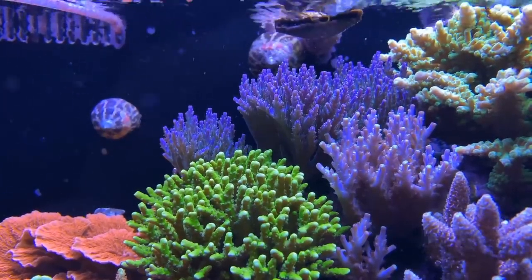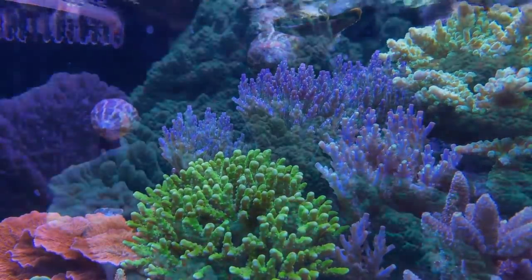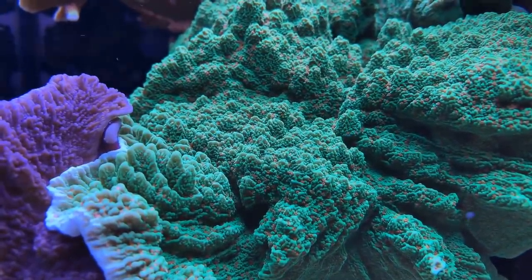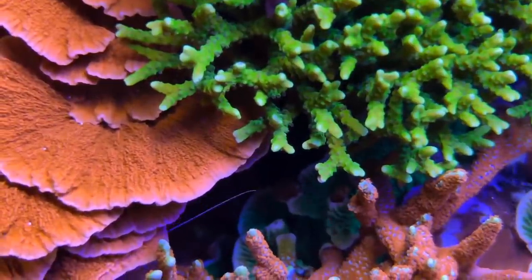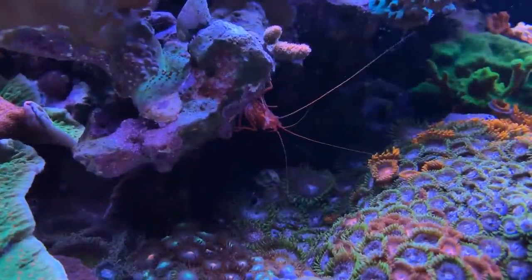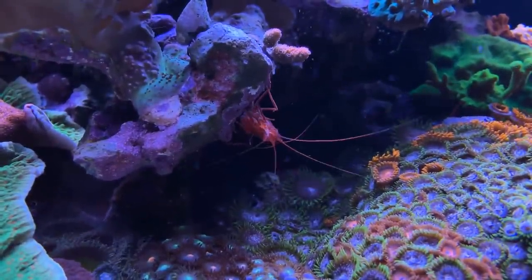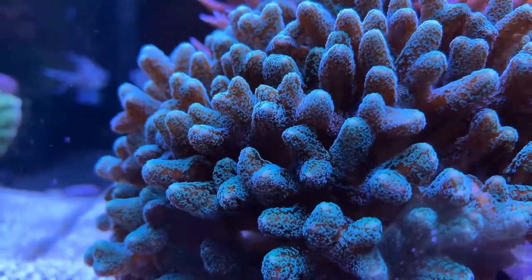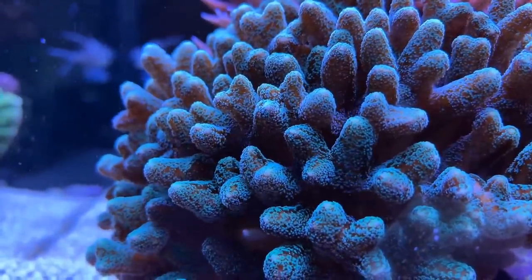But after about the 2 year mark, things really just started to take off. And one thing that I really like about this tank that I thought about a little bit more critically this go around were corals that contrast each other nicely, corals that will grow into nice shapes and look good under daylight. I'm very much a full spectrum lighting guy.